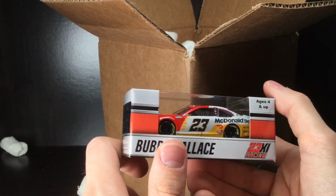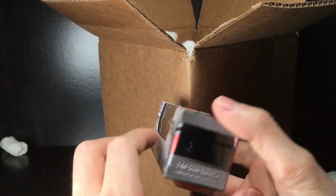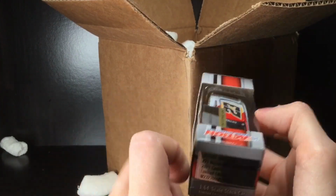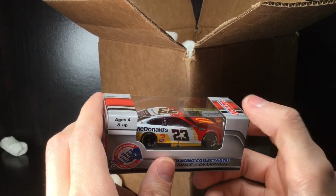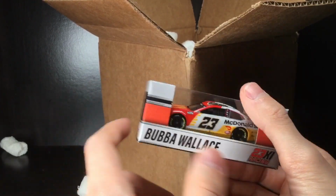He did win a couple truck races many years ago. I don't think he ever won an Xfinity race, so I think it's his third or fourth overall NASCAR win. But a really cool paint scheme. I actually really like this paint scheme. Probably a little bit more, actually no, a lot more than the normal McDonald's car we got.